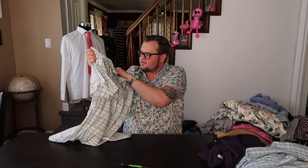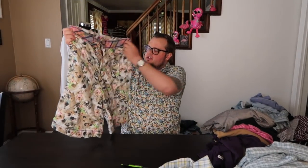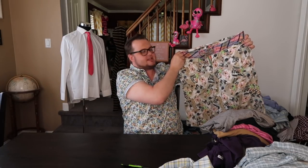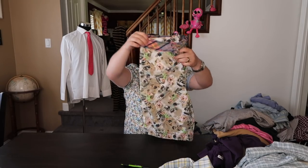This is a great brand. This is a higher end brand, and they sell for decent money, so I picked it up. Top, Robert Graham bathing suit. Really hip, really trendy, really cool. I haven't listed this yet, but I think I'm going to list this for $85 and see what happens. But Robert Graham is hot right now, and this bathing suit should do very well.